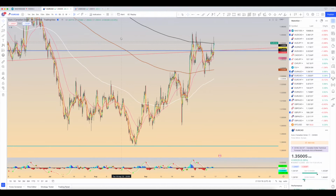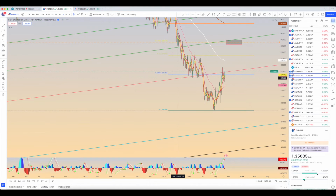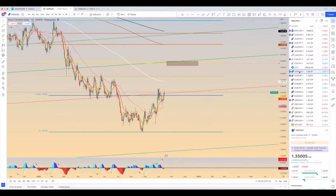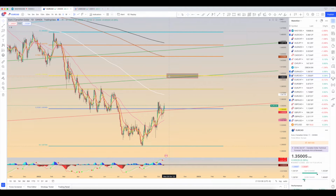Let's jump on EuroCAD, and I'll switch this to the daily. So it kind of makes sense because Euro AUD and EuroCAD both have very similar charts, right? The Euro AUD is a little bit more embellished, and Euro's been climbing a lot stronger compared to AUD. So for it to hit the same point, I'm looking for it to hit the 618 on the fib here. However, the 50% looks like it'll be a very good potential contender because of this spot right here.